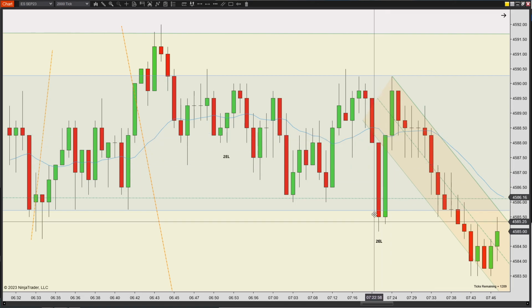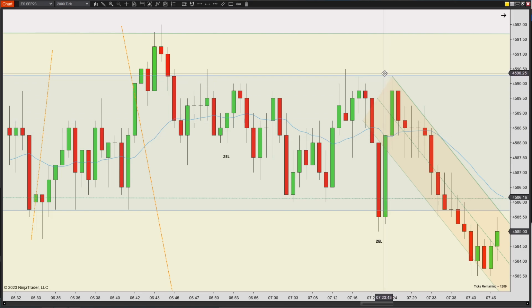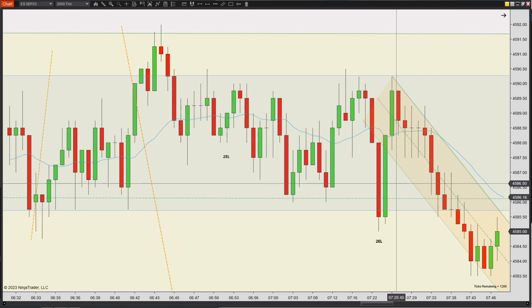It's a strong reversal off the bottom of this range, and there is just enough room to scalp out to the top. But I saw this and I didn't really want to take the trade just because seeing some violent move like that kind of made me more cautious.